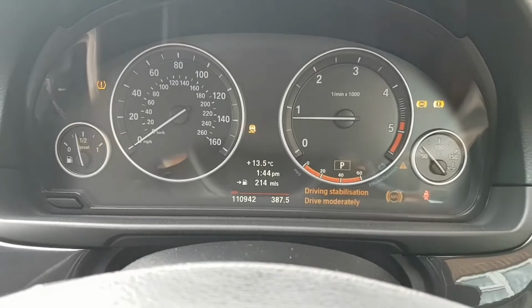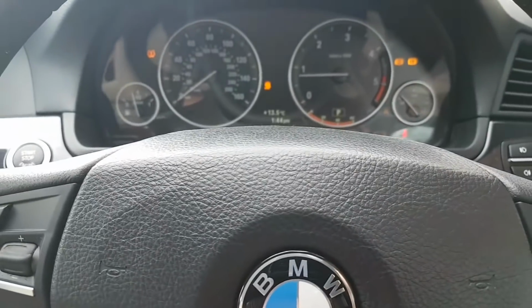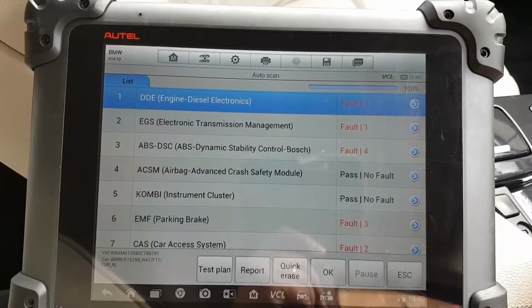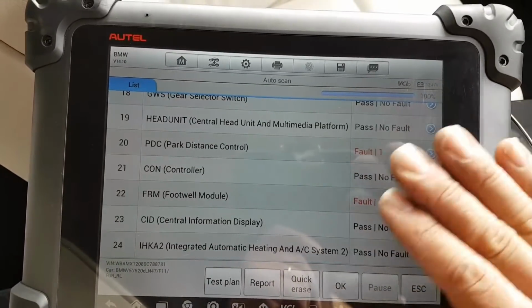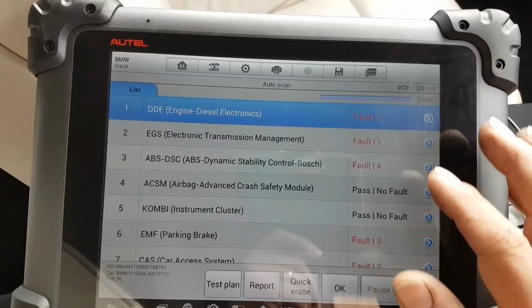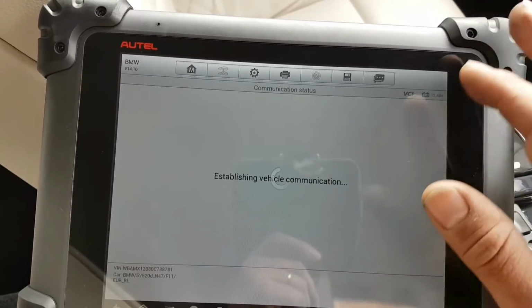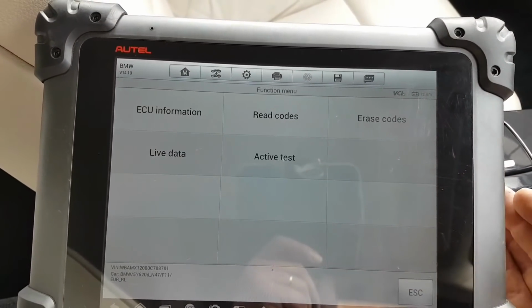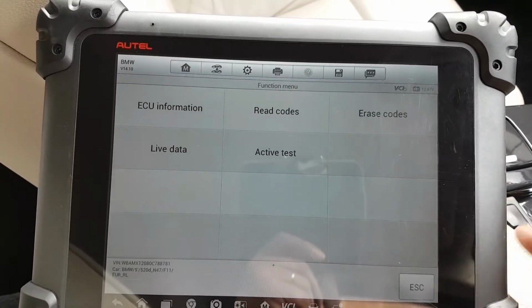So let's plug in the Maxi Sys, which is right here at the moment. Let's plug it in and see what we have. Okay, so I did an auto scan, loads of faults, but I guess we were expecting that. I'm not gonna worry about any of this apart from the one we want to tackle. Now, it might be that there are faults on the other modules that are obviously caused by this fault, because the guy said the gearbox is behaving really weird.